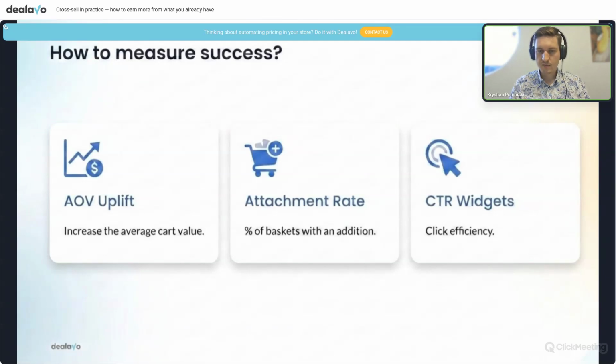Then the attachment rate. So the number of baskets where people are adding these things in practice. You can compare it quarter to quarter or to the specified period that you will monitor after the implementation. And of course, if you have the slideshow of the recommendations or some kind of widgets, the click efficiency. So you can see whether people are clicking on your recommendations. Even if they are not buying, you can see whether they are interested in your offers. And maybe this is the opportunity to optimize the recommendations and the conversion at the end.